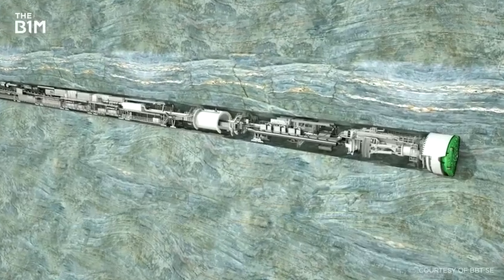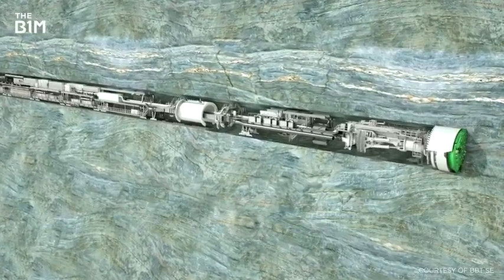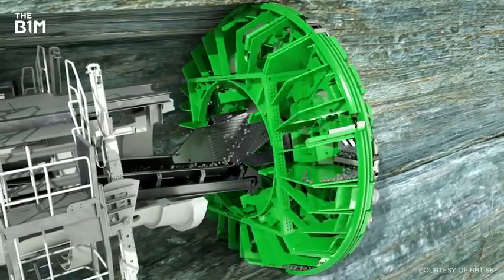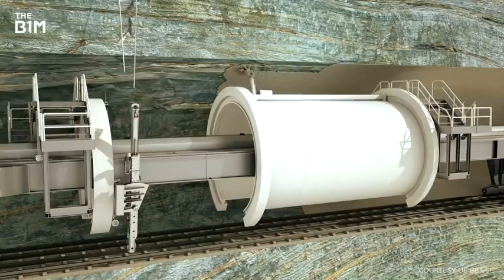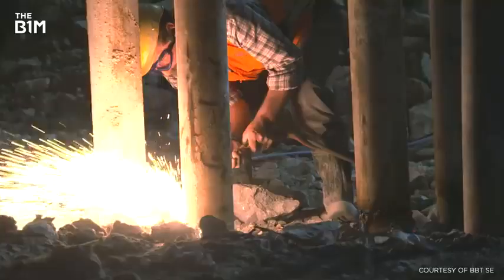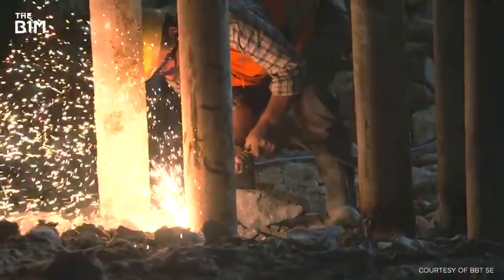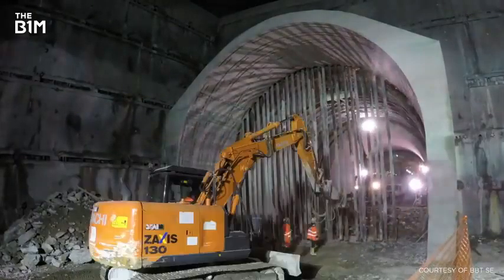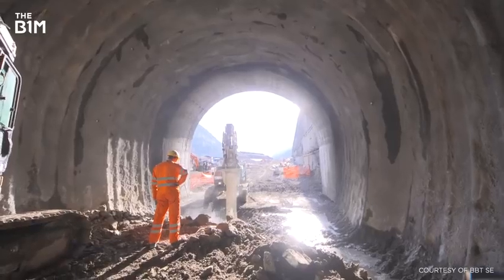The TBM sections are, in principle, much simpler. The machine excavates material, removes it via conveyor belts, and applies tunnel reinforcement itself as it moves forward through the rock. Regardless of which method is used, once excavated the tunnels are completed in largely the same way, with only minor differences to their final appearance.